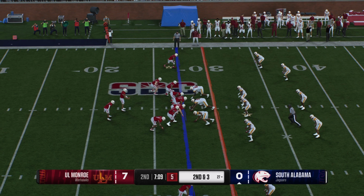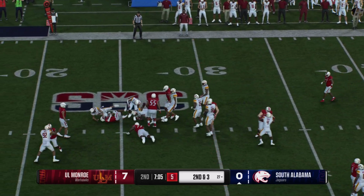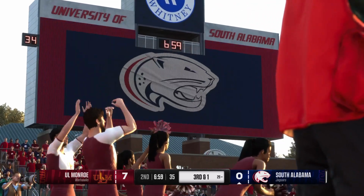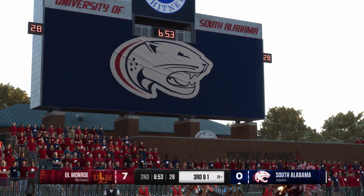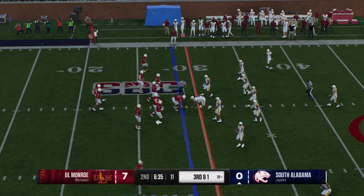The give out of the gun. He maybe gets a yard. They'll mark him at the 29. Oh, man, there's some big hitting going on in the trenches right now. This defense, they take a lot of pride in stopping the run. Let's keep our eye on them throughout the course of the game and see if they can contain this running attack. Ball spotted at the 29.